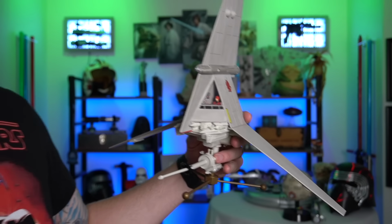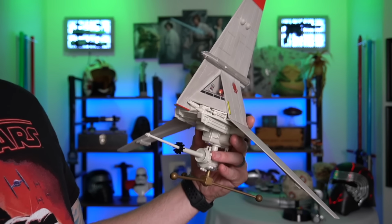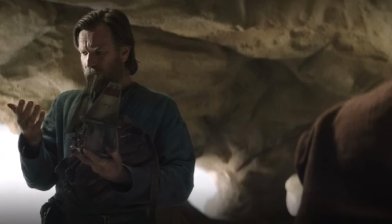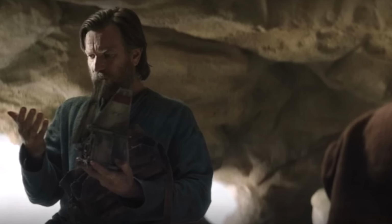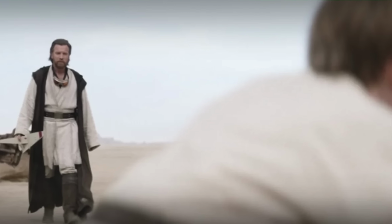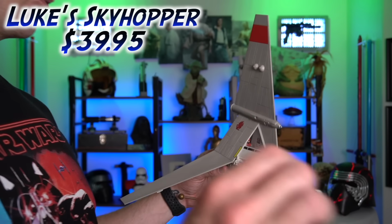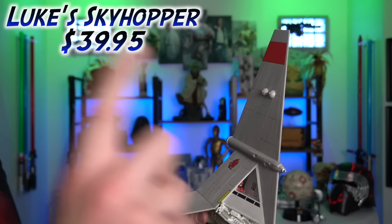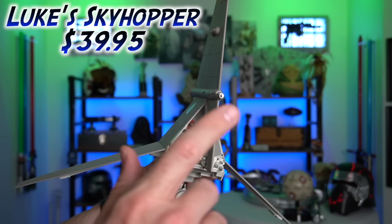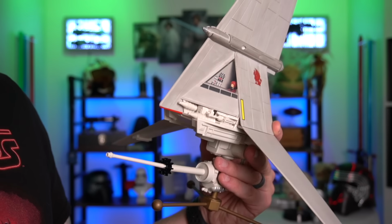This isn't just Luke's Skyhopper from A New Hope, which is probably the movie we most associate it with, but also, of course, we saw it in the Kenobi series, finding out that Obi-Wan saved this and gave it to Luke as a present. This was only $39.95. It did come disassembled, super easy to snap the parts into place, but from memory, I do believe that taking the parts out is going to be very problematic. So heads up about that.